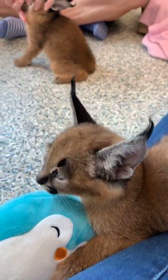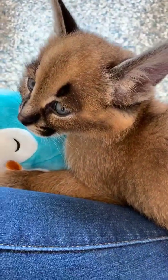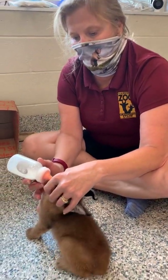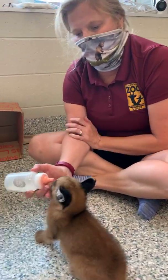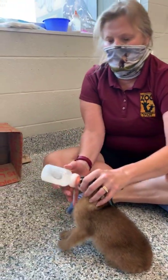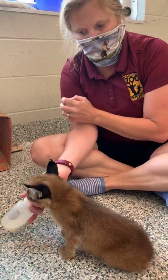Do you have any other questions? Yeah, Amy asked, will they purr? They haven't done that while we've been in here. They do purr. Right now they're kind of quiet, but they started purring about a week ago. We heard a purr, so it's real quiet, but it will become louder later. And that's one of the ways that I call them: I purr to them and they'll come.